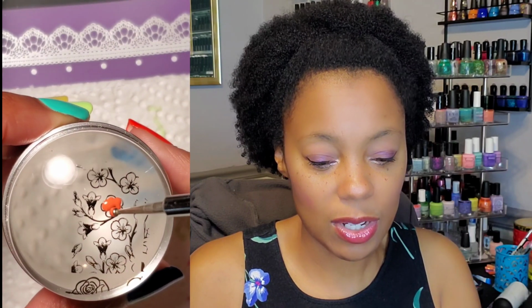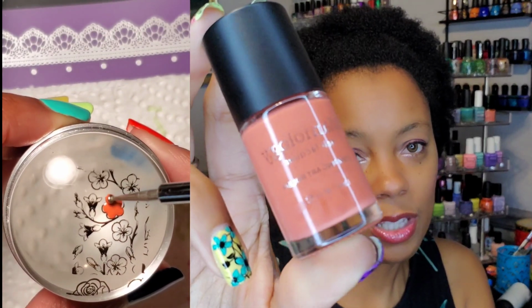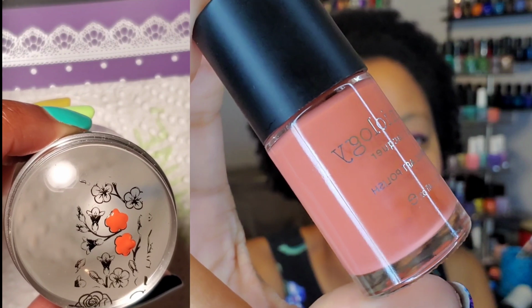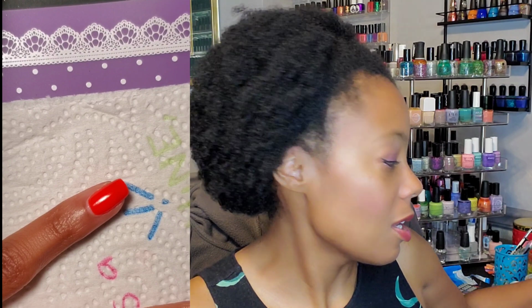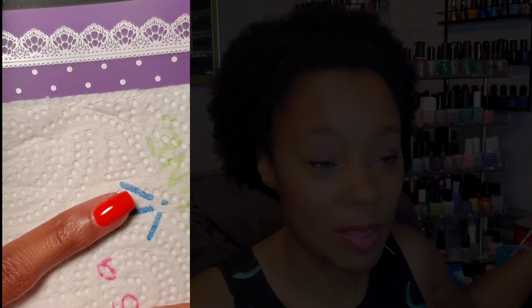And then I used Maniology Hibiscus to fill in the flowers on this one, which turned out really pretty. I love this Maniology color. It's not orange, it's like a peachy orange. I don't know how to describe this color. It's very pretty, very opaque on the nails, and I think it just worked really well for my pinky nail. So that's what I did with my pinky nail.